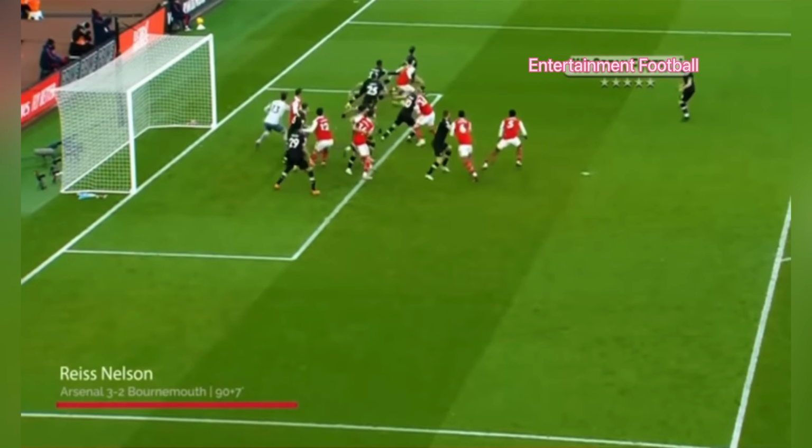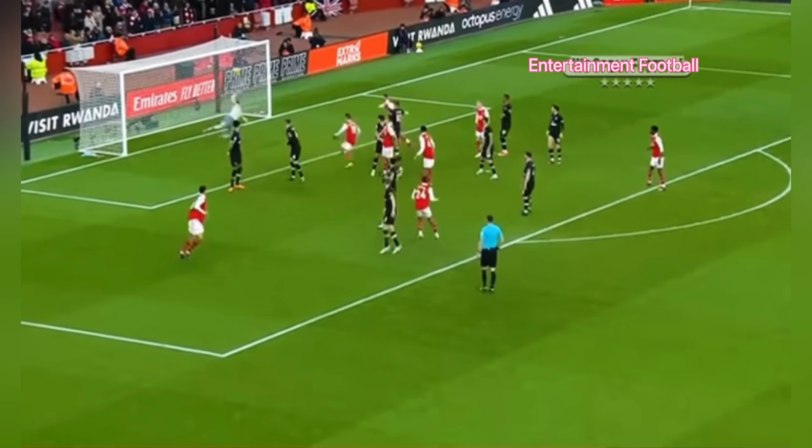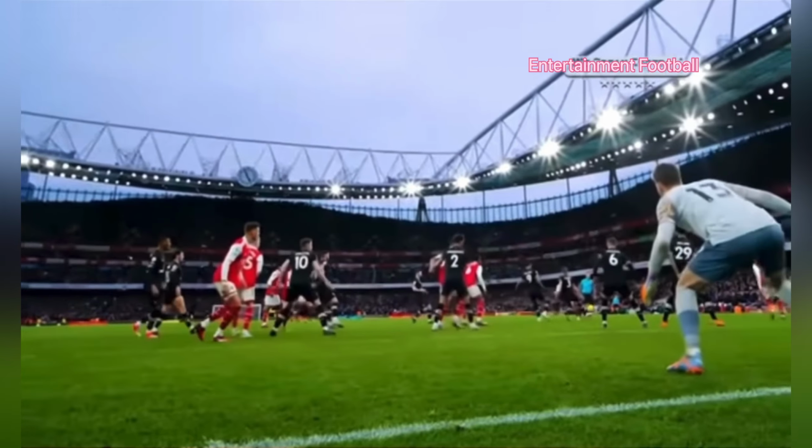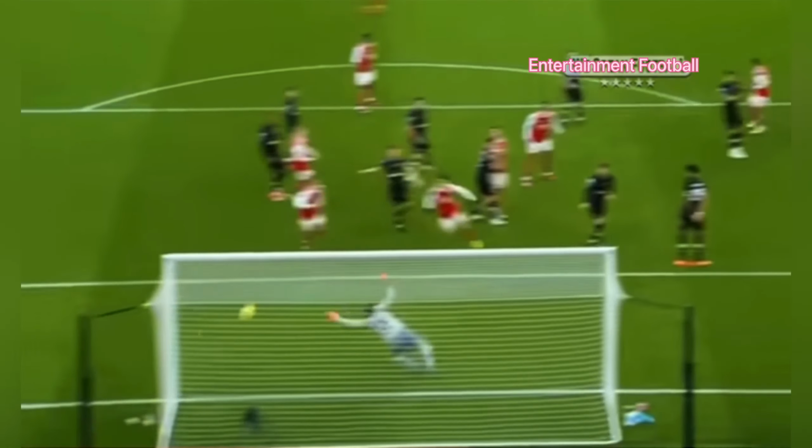Odegaard takes it. Nelson might have to hit it now. He does! Yes. What a goal! Rhys Nelson has won it for Arsenal! And the place is going wild!